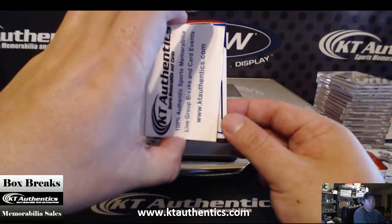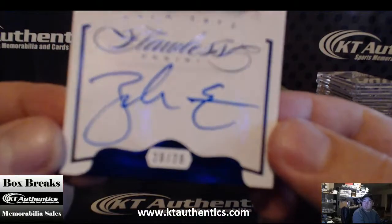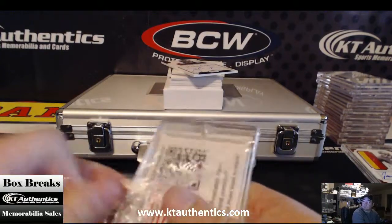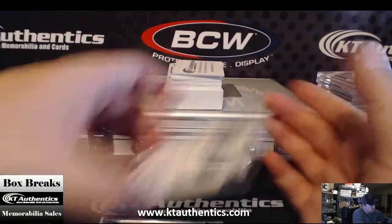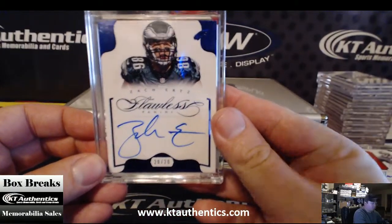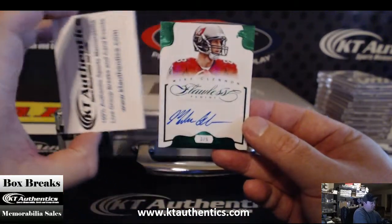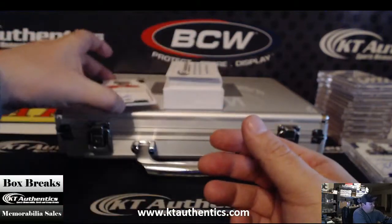Next one. Zach Ertz, 20 of 20. 20 of 20 on the Zach Ertz. I'm glad he's playing well. Next one. Emerald, 3 of 5, Mike Glennon. 3 of 5, Mike Glennon.